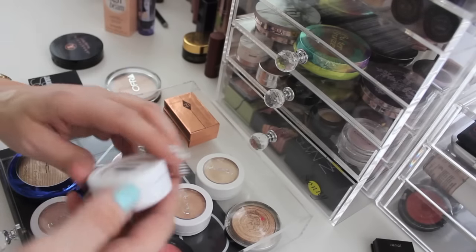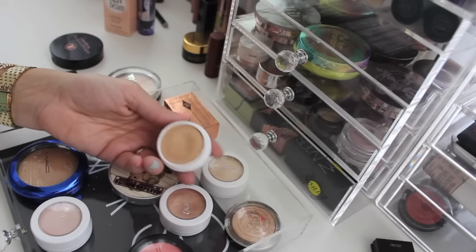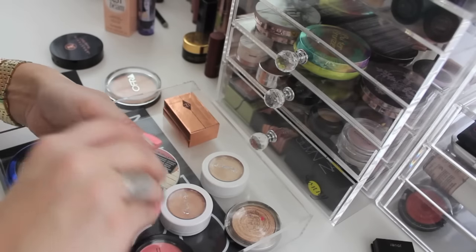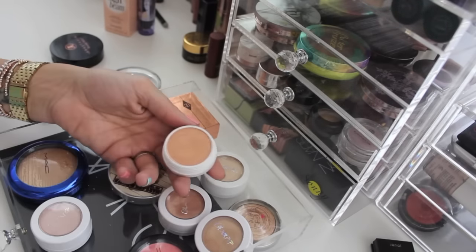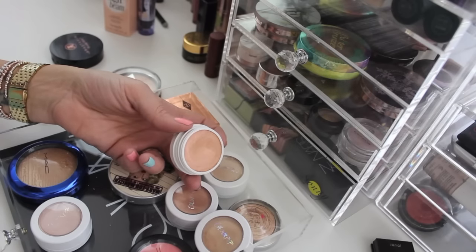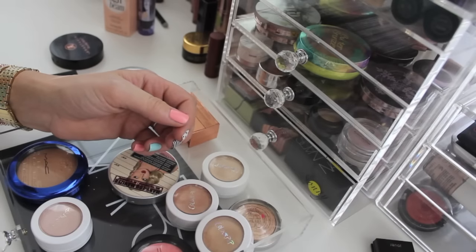And then I have Electric Slide, which is also gorgeous. And I never hear people talk about Electric Slide, but it's just gold. There's no other way to describe it. It's just freaking gold. And then Highly Wasted. Can we talk about that? Look at that. Oh, I love highlighters so much, you guys. I just can't get enough.